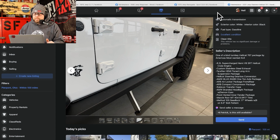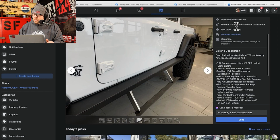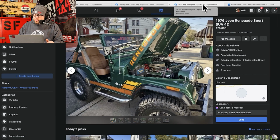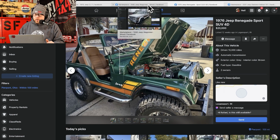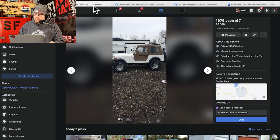All right. So rank them. Time for best bang for our buck. We've got the America's Most Wanted Mojave Hellcat equipped Gladiator. We've got the 2020 Renegade with all the chrome under the hood. We've got the Wagoneer Wood, not a Wrangler Wood. And we've got the '76 CJ7. So AKC Dog Show, I'm going first place to the '76 CJ7 for $5,500.